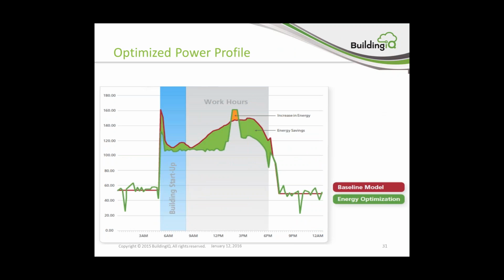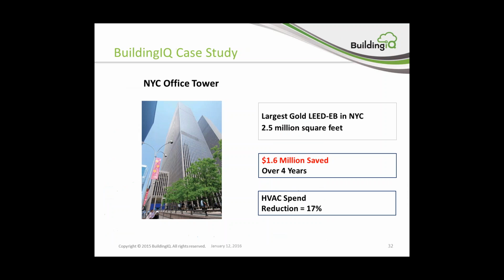As the power profile shows you, optimized temperature control looks much different. Note the shaded green areas, periods of HVAC energy savings during our drift periods. For the extra shot of cooling, we can see an increase in energy use, but the net total for the day is an overall savings in energy. Next slide.